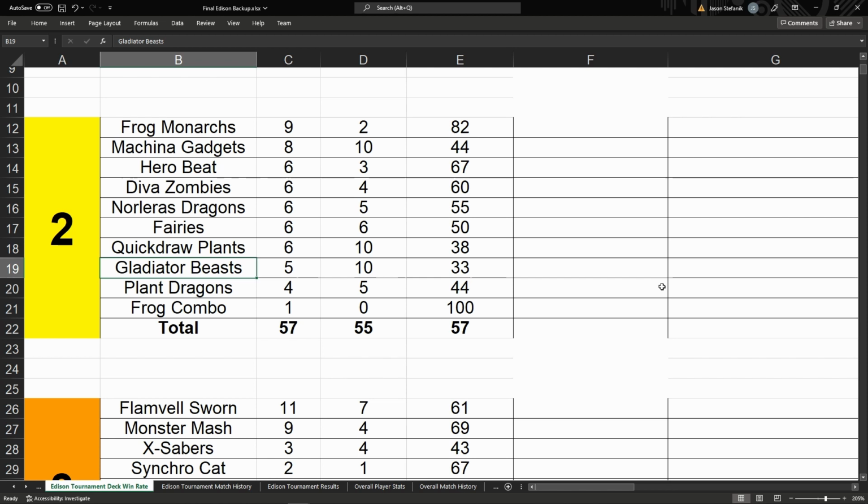Gladiator Beasts are, honestly, I think the worst performing deck of the tournament, going 5-10, which is pretty bad, especially in the finals. I won't spoil it here, but if you watch the finals, you'll know exactly what I mean. And it sucks to see, but the Glads just did not perform well at all, and I think that's also pretty representative of current Edison.